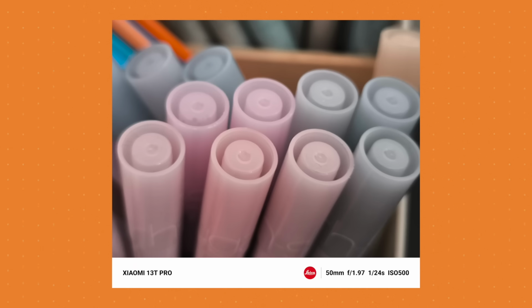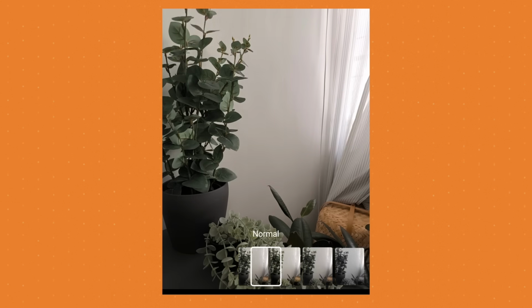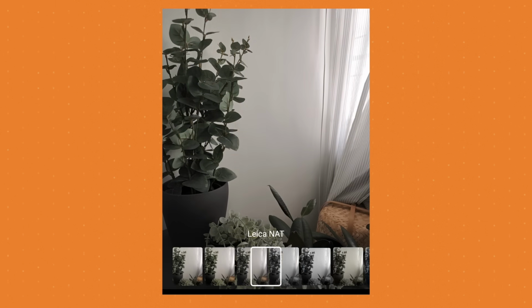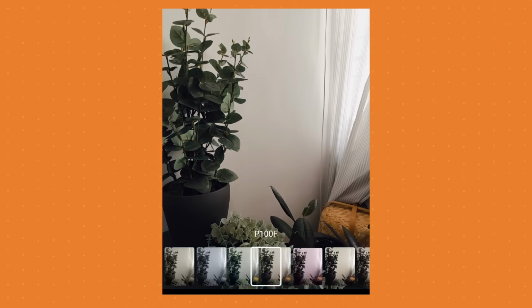This Leica photographic style really does mimic Leica's signature color science. There's also a host of filters to add a more cinematic look to your image. Pro mode and 50-megapixel mode are also present here for you to take full advantage of this device's camera system.